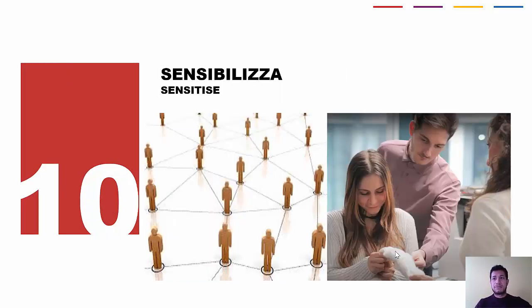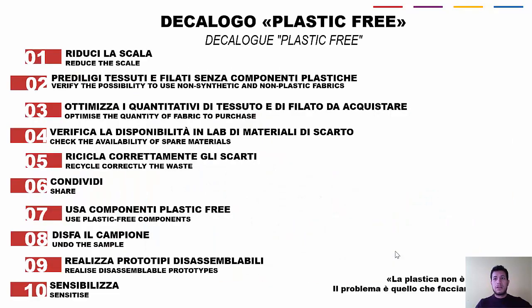Tenth, sensitize. To reduce plastic use drastically, we need to collaborate all together. Sensitize whoever accesses our labs to keep right behaviors aimed to reduce the use of polymeric materials. Stay tuned because other plastic-free and zero-waste initiatives are going to be launched.